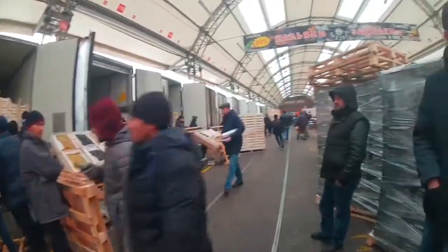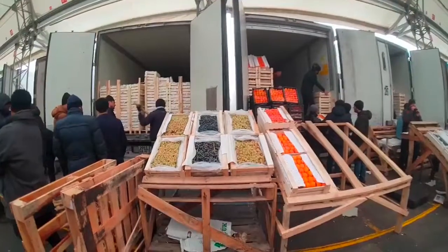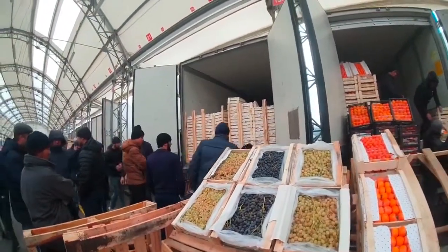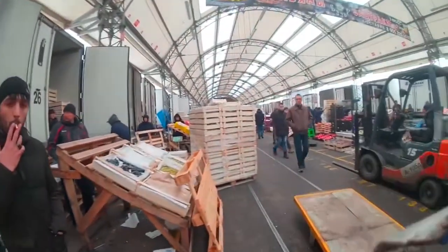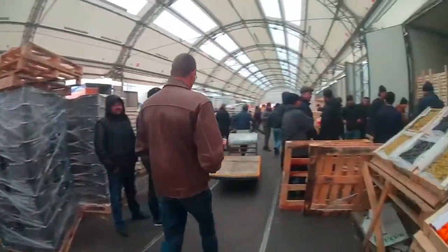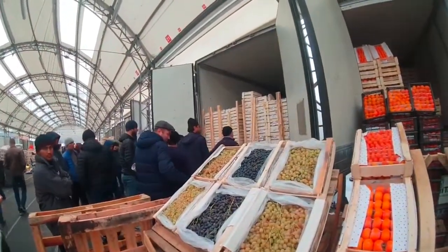There's people buying for their own markets. So you'll see here when these trucks arrive that they rush to empty them out and get them unloaded. And then people are selling them on somewhere else. Then as a new truck pulls up, you'll see how quick it is here. They start ripping everything apart.